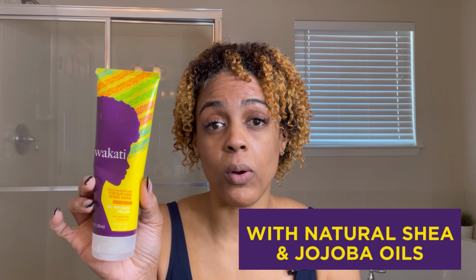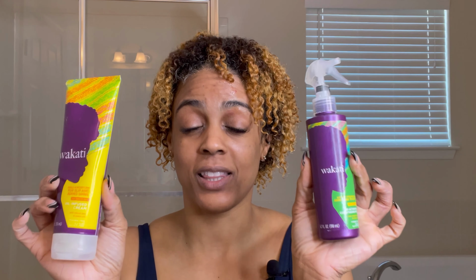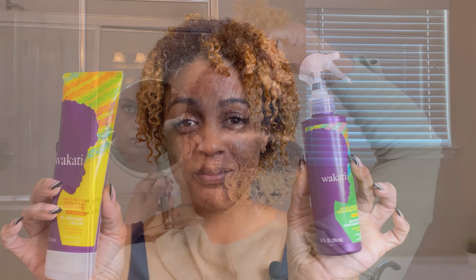This oil-based cream is infused with shea and jojoba oils. It adds slip, it hydrates, it seals in moisture, and when these two are combined together, I find that my curls hold up great. They're hydrated, juicy, defined, very limited frizz, and today I'm going to show you how I achieve that doing my finger coils.